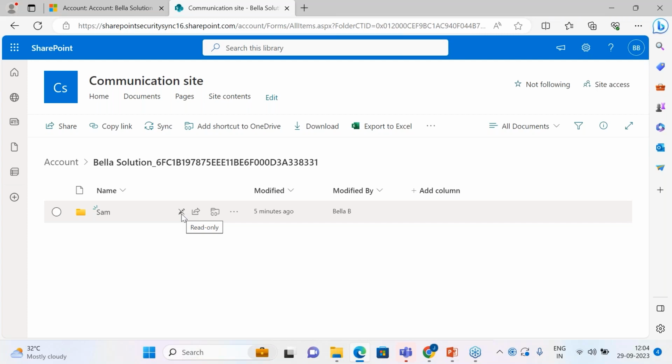So any modification that has been made in the security privileges or in the security roles, associate, dissociate, adding a user in the group, removing a user from the group, adding a user in the team, changing the business unit. In all of these actions, if they are performed in the CRM, the same gets replicated in the SharePoint as well.